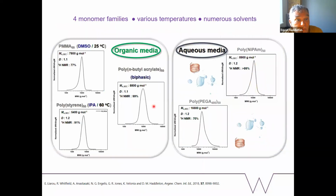And this system we think is pretty good. So Evelina showed that you could do it in both organic solvents, or you could do it in water. You could use 4 different monomers: methacrylates, styrene, acrylates, and acrylamides, and water-soluble acrylates as well. So various temperatures, various solvents, and basically the chemistry is quite robust.